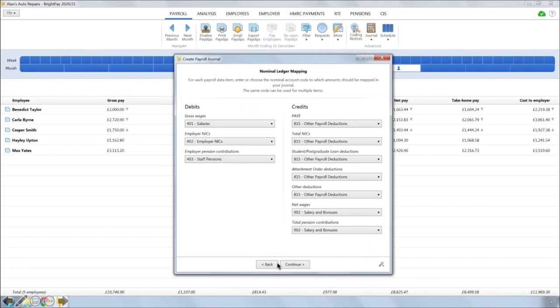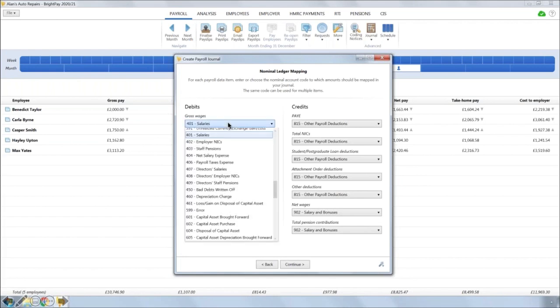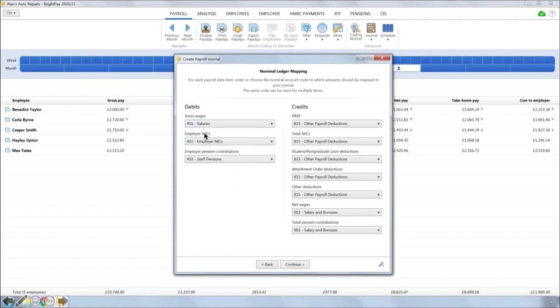On the next screen, we have the nominal ledger mapping. So here you need to decide where you want things to get posted in your accounting software. And because I've used this API before, it has saved the nominal ledger mapping so that I don't need to do this every time. But the first time you're using the API, you just need to select the account where you want things to get posted. So here, for example, I have the gross wages, and this is going to 401 salaries.